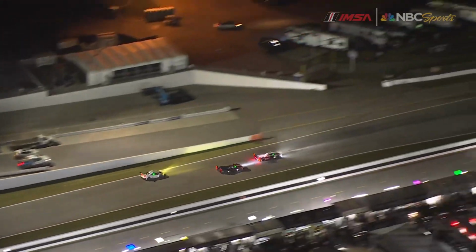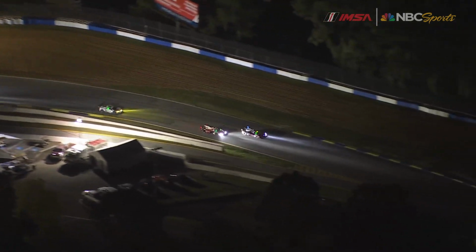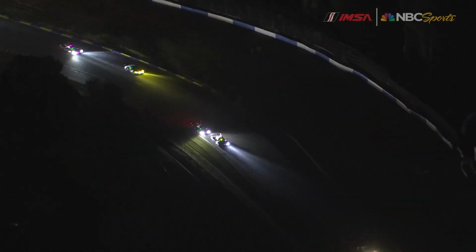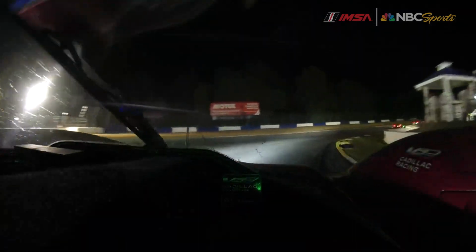Look at Renger. Just surprises Tandy. Sends it down to the inside. Tandy didn't know he was coming. Did not defend that line, and Renger pounced. And I think that was built off of what Renger experienced on the straightaway. As we take a look at it again, Renger knew he had to do it on the brake pedal, and he had to be opportunistic. A big chance. I don't even know if this was a big chance. It was a little chance with a big move.